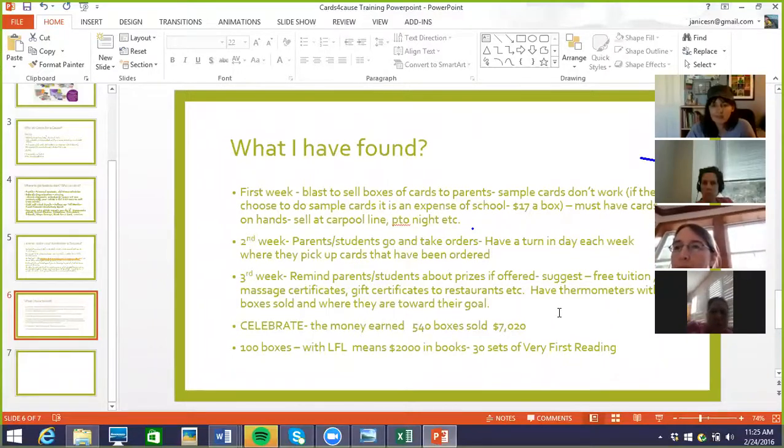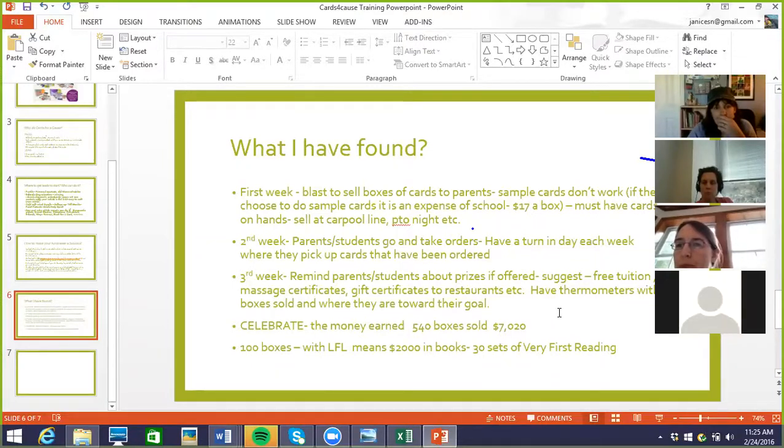And I think one of the most important things when you're pitching a Cards for Cause to the organization is to paint a picture of what could happen. If you sell 540 boxes, you're going to get $7,000 in cash. You're not just going to get $13 a box. There's a big difference between $13 a box and $7,000 in cash. So you have to find out what their goal is. The one at Holy Spirit has a goal of $4,000 in cash, so we had to figure out how many boxes they needed to sell.